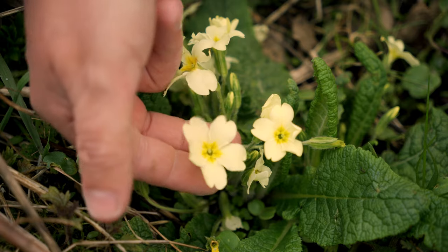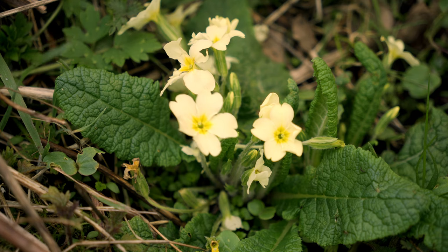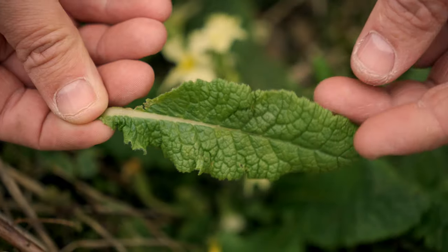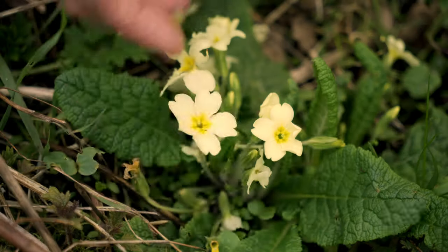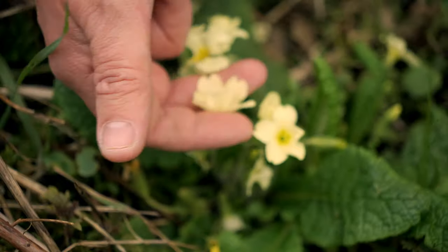You can get a close-up of the flower itself, and you can see we have five pale yellow petals and a dark yellow insert. And also, if we take a closer look at the leaves, they do look like a crinkly cabbage. Is it a Savoy cabbage, something like that? This is best used just as a wayside nibble as you're passing it. Again, don't take too much, just the odd flower.